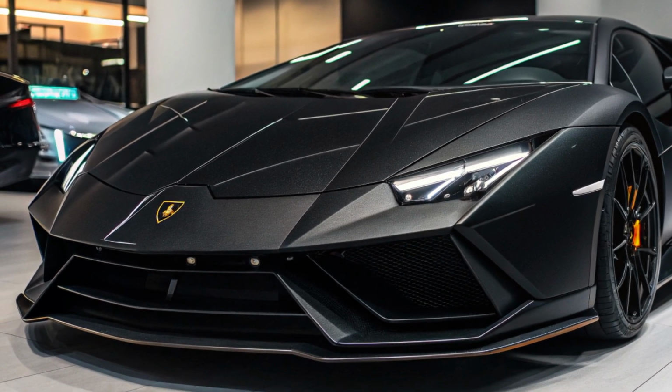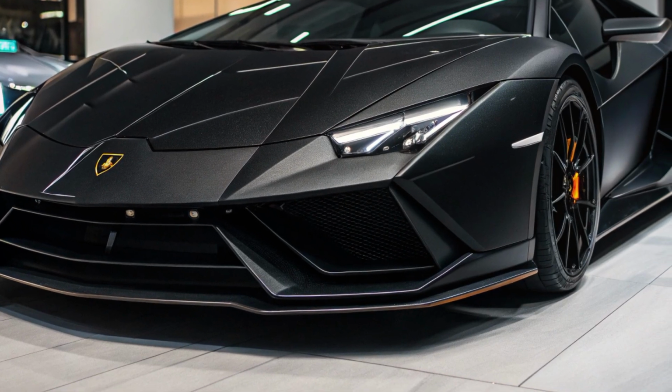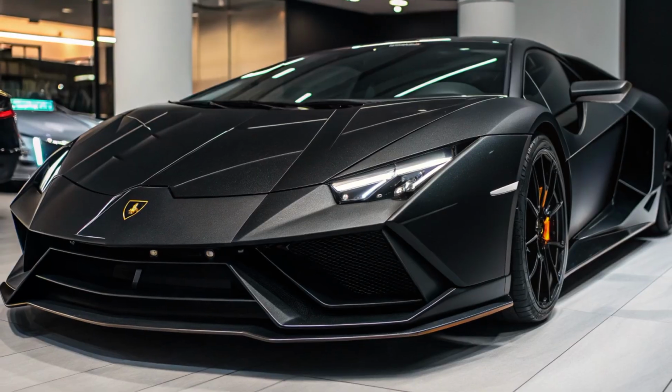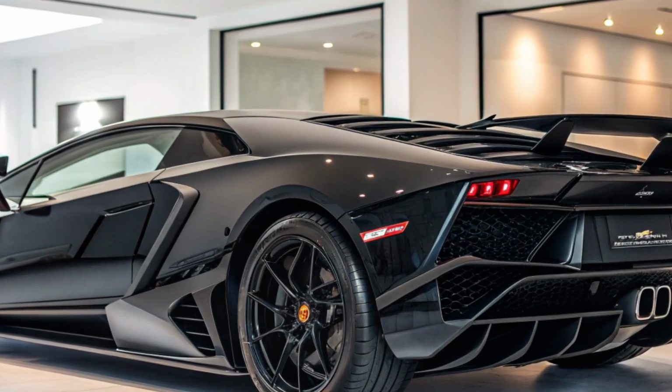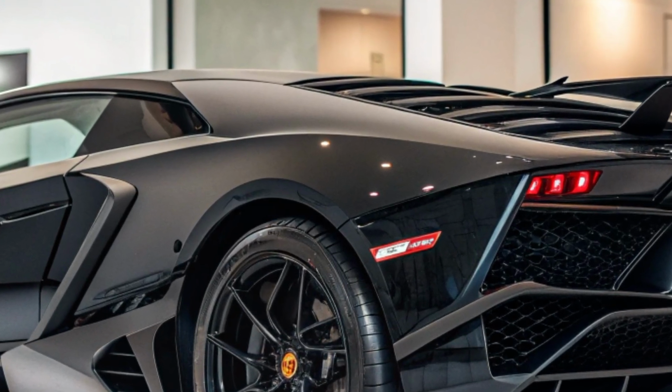Lamborghini's bespoke Ad Personam program and the brand's few-off philosophies have produced one-offs and limited editions that are as much art pieces as they are cars. And Phantom, whether an official limited run or an inspired collector's spec, reads like the natural continuation of that thread.